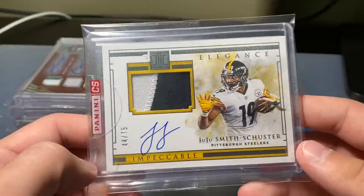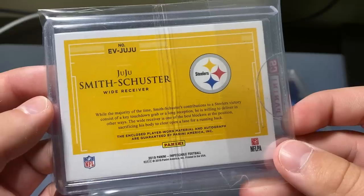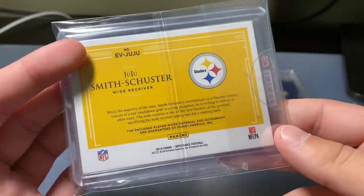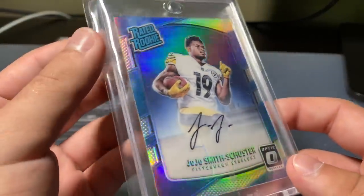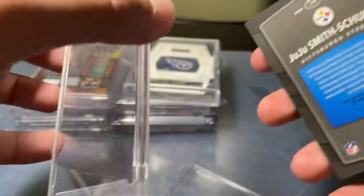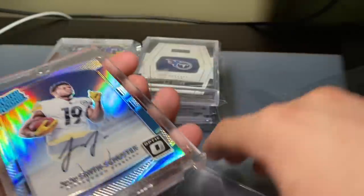Picked up some JuJu Smith-Schuster here. This is the Impeccable RPA out of 75. I thought that was an interesting pickup. Oh, maybe this is not an RPA, it is just an Impeccable patch auto. Okay, so it wasn't an RPA, but this was a silver holo. It has a very clean surface, it's just the scuffs are on the magnetic. I should probably change the mag anyways. But a clean card on the JuJu. And this is to 99. So, hey, why not for a rated rookie holo auto to 99 to add into this lot?